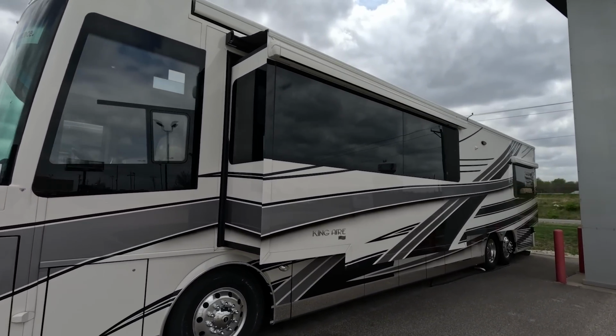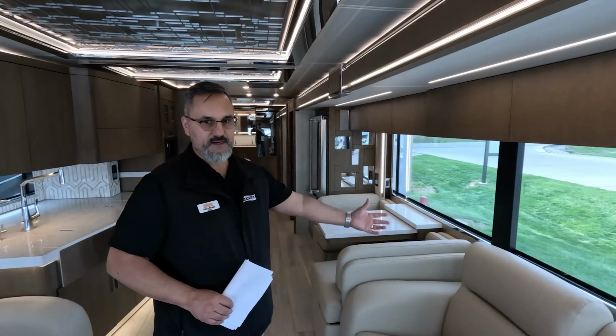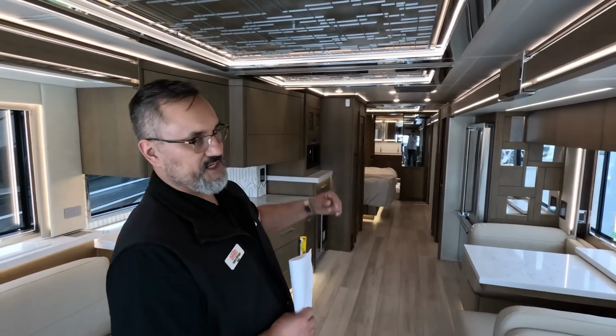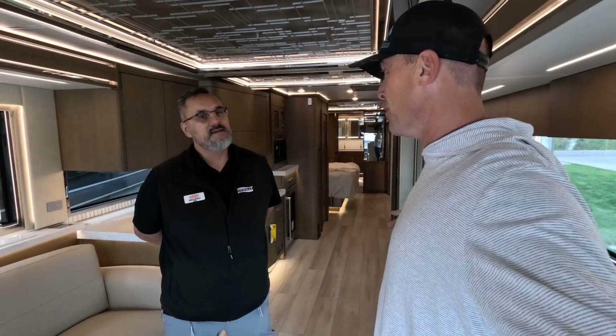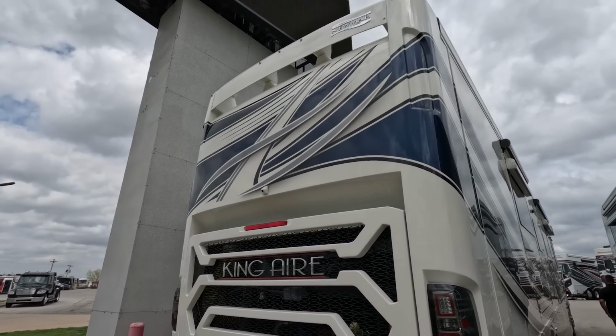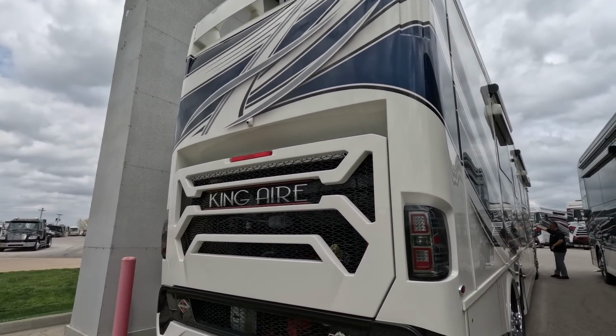What I absolutely love about this particular coach, other than the beautiful view, the big bonded windows, is what's going on midship. Absolutely. Before we go through this coach, I got to ask you, what is the MSRP on this coach? So we're sitting about $1,675,000. Almost 1.7 million. I think the most expensive Newmar coach I've ever been in, but it's definitely the nicest.